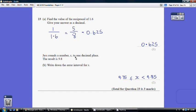Now, Jess rounds a number x to one decimal place. The result is 9.8. Write down the error interval for x. This really just means upper and lower bounds. So what's the biggest number that would round down to 9.8 and the smallest number that would round up to 9.8? That's going to be 9.75 and 9.85. 9.75 exactly rounds up to 9.8, so make sure you include the equals. Now 9.85 would actually round up to 9.9, so make sure you make that less than 9.85, to take on board the fact that 9.85 itself rounds up.